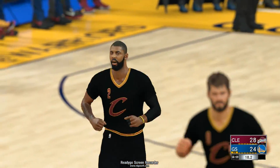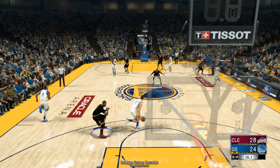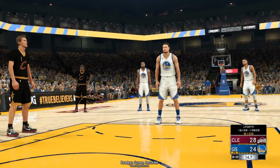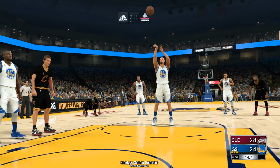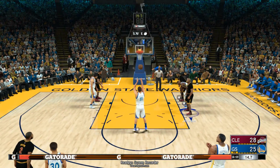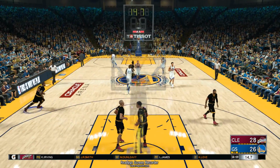Gets the three-pointer to fall. Irving's got the lead up to 4 now for the Cavs. Clock is clearly on their side. Yeah, they can make this the last possession of the quarter if they're smart about it. The Warriors have gone a perfect 7 of 7 from the line tonight. The first one falls. They've hit every one of their free throws here in the second quarter. Very important when you're trailing.